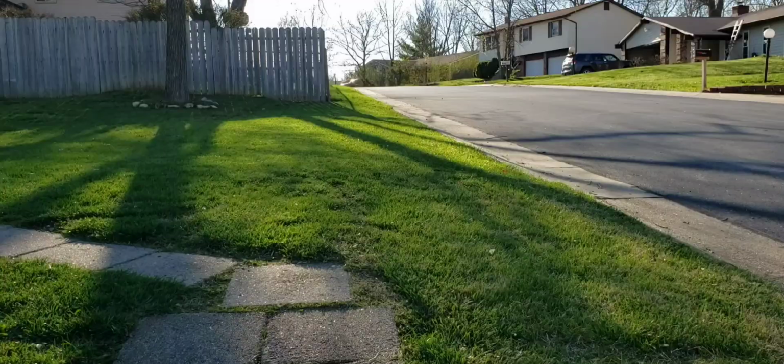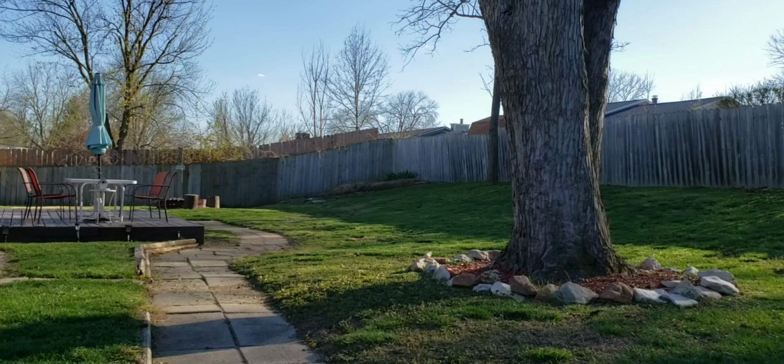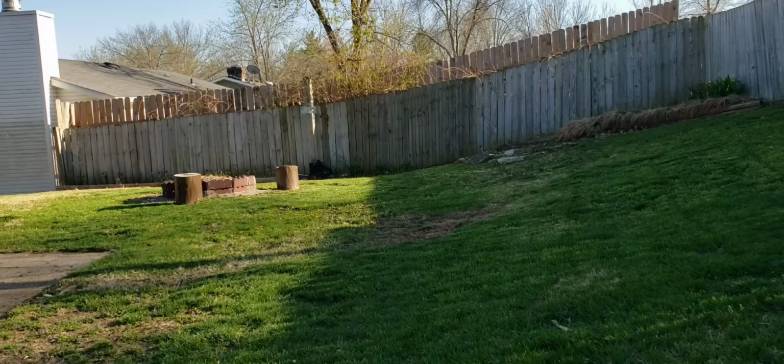So, here we go. Our backyard, guys. I start over here cutting the grass. Look at that. So, it's really nice. This is our backyard. So our deck is over there. So here we go, I'm going to give you a tour. So this is the backyard. So you can see, guys, how big this yard I cut. It's really big.